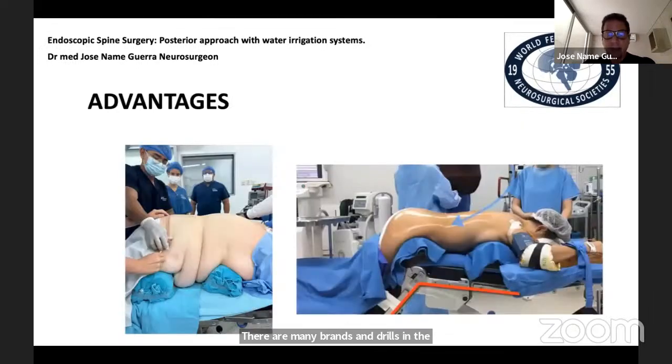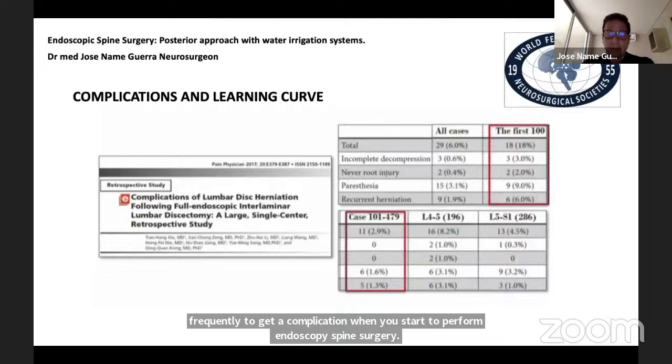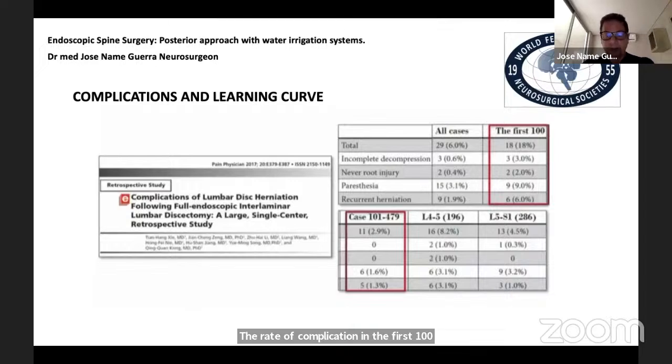One of the advantages of endoscopic spine surgery is that you perform the same skin incision for all the patients. It doesn't matter what the weight of the patient is. At the beginning of the learning curve, it is more frequent to get a complication when you start to perform endoscopic spine surgery. The rate of complication in the first 100 cases reaches approximately 18 to 20%, but after case number 100, it decreases to approximately 3%.